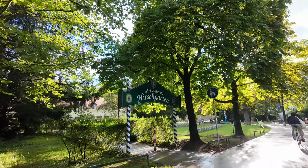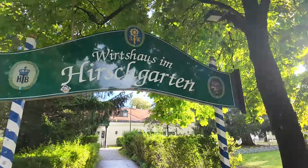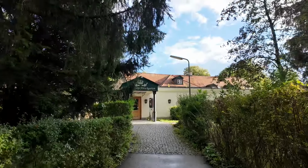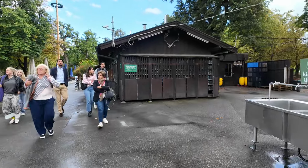This is the Wirtshaus im Hirschgarten. So that's the actual Hirsch, that's the actual garden. Let's find the deer first before it gets dark. I think it's around the back. So here we are in the beer garden. Let's just take a look around this way.